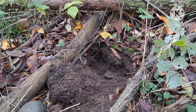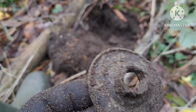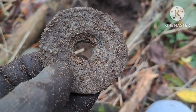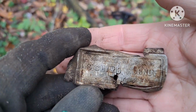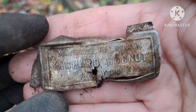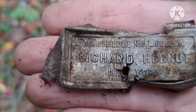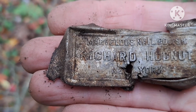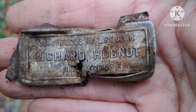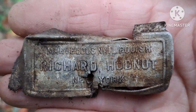To move some logs around and came up with this. Some kind of a cap or cover for something. Not sure what it is. Alright, let's keep going. Well, my next target is kind of cool. It's just an aluminum cap off of something, but it says, Marvelous Nail Polish, Richard Hudnut, New York. It's kind of cool. Alright, let's keep going.